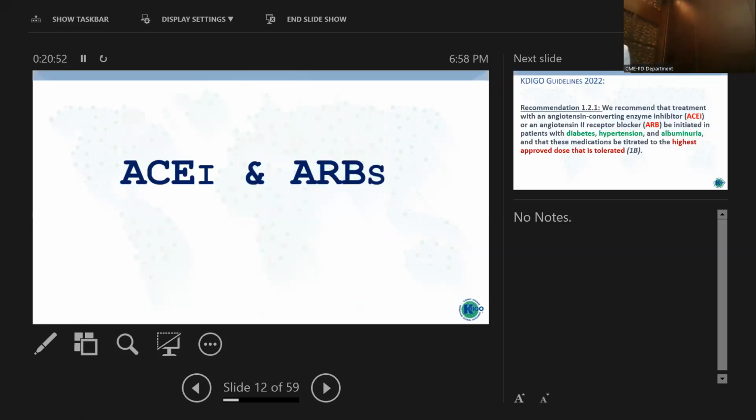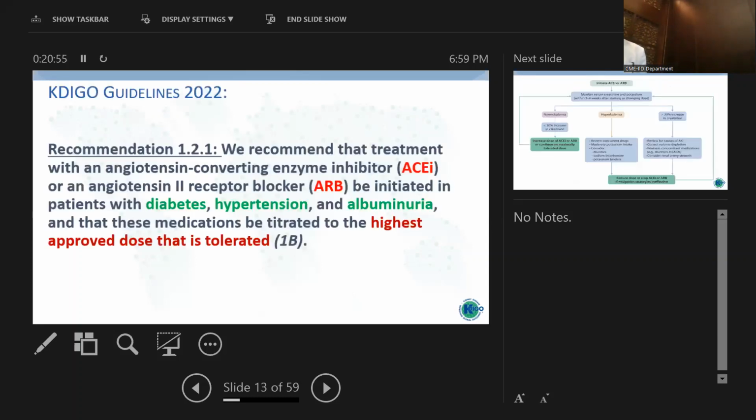First line is ACE inhibitors and ARBs. This is recommended by the KDIGO guidelines 2021. As we see here, it is recommended for patients with diabetes, hypertension, and albuminuria, using the highest approved dose that's well tolerated. The maximum tolerated dose of ACE inhibitor or ARB is very important to achieve. How do you achieve it? Start the patient with a lower dose and then increase gradually according to the patient's tolerability, according to his blood pressure. If his blood pressure tolerates it, we can increase with close monitoring of his serum creatinine and serum potassium, according to the flow chart we are going to discuss now.